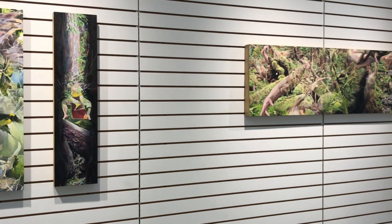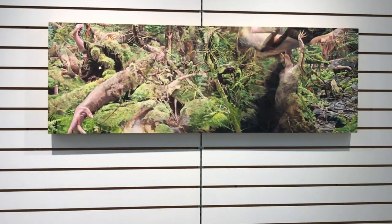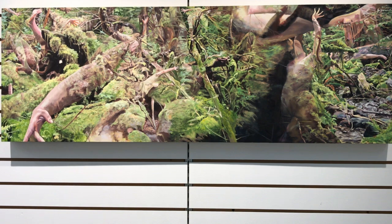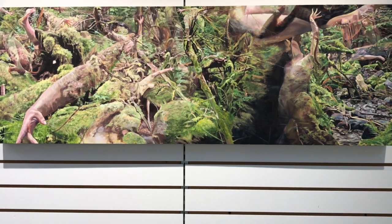Surface deals specifically with the seemingly conflicting desires for self-definition, uniqueness, and connection to other things.